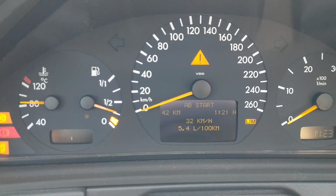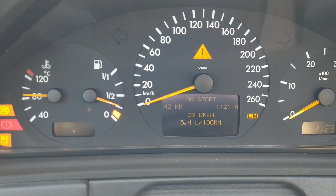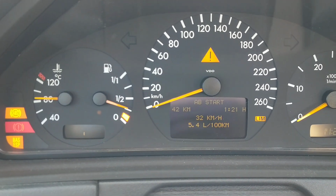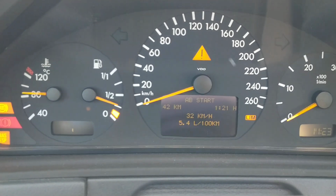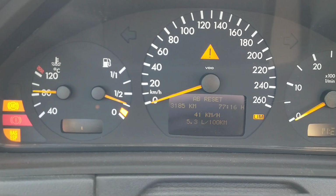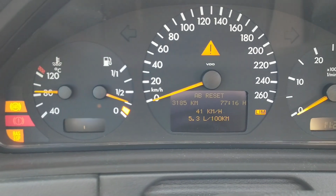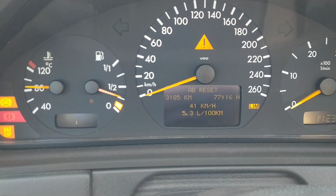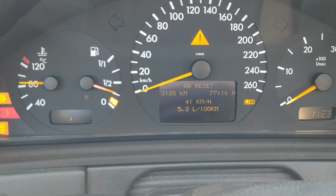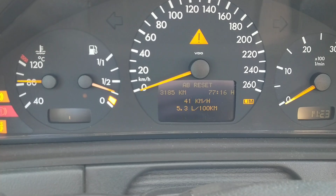On the steering, you can actually display a lot of information, such as your mileage since start. So I've done 5.4 liters today within 42 kilometers, so it's quite good. You even see, after having reset, so I haven't reset since I've been traveling for 3,185 kilometers, so that's quite a lot.